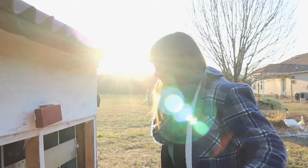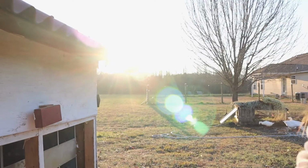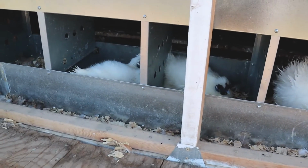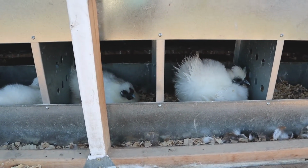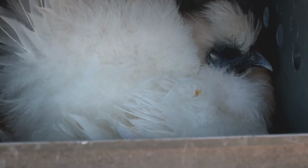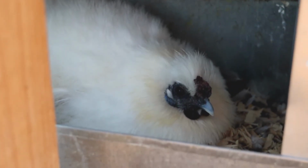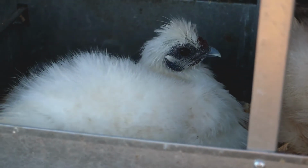Oh my heavens. Really? 3 Rudy Silkies. All 3 of our Silkies are currently broody. And chances are, they probably don't even have any eggs under them.